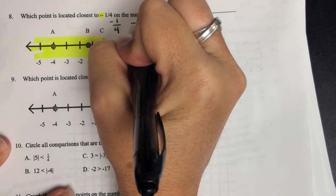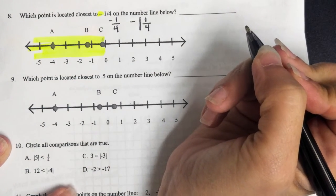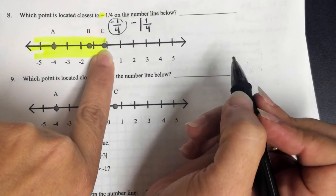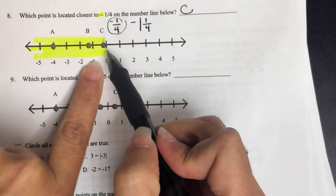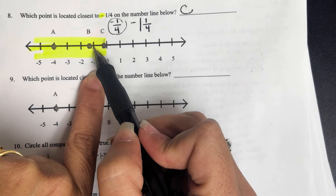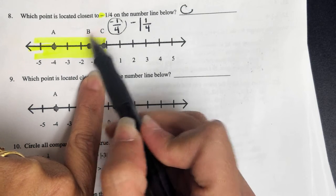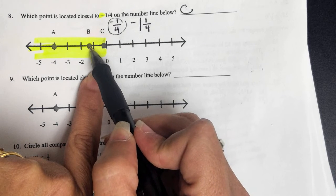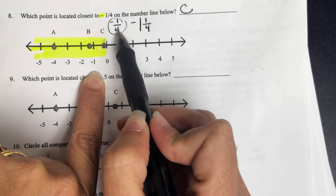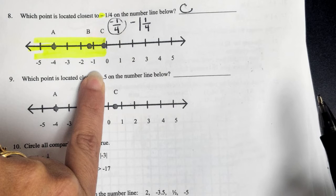Negative 1 and 1/4 is this. Which one is negative 1/4? C. Yes. Listen, it is because it is right past the 0, but you don't even have 1 whole yet. This one is negative 1 and 1/4. Like that would be B. 1 and some more. This one is just like you don't even have a whole pizza. You got 1 slice out of 4 slices.